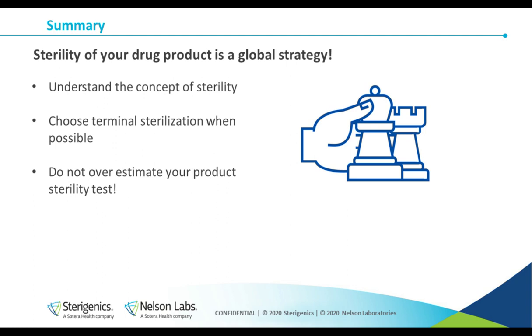So as a conclusion, I really would like to end on the image Martel explained at the very beginning. So that's like a chess game. That's really a global strategy. So hopefully you have now a better understanding of the concept of sterility. You know that you should choose terminal sterilization when it's possible, and do not overestimate your product sterility test.